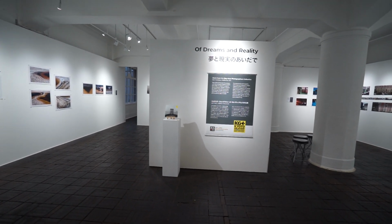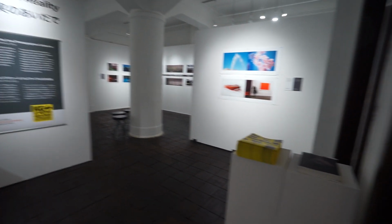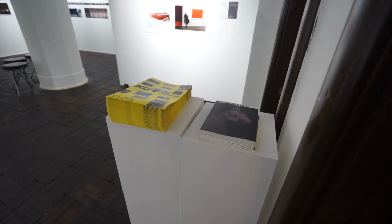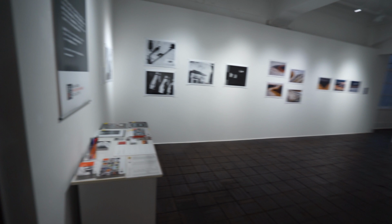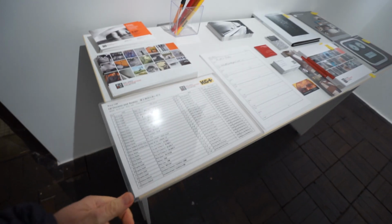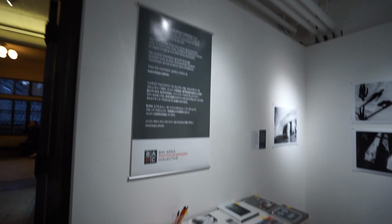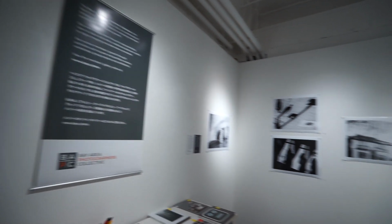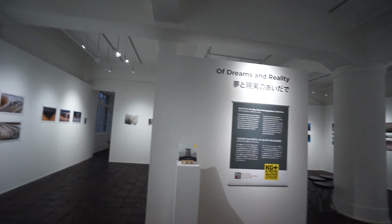We have our title sign and the book about the exhibit. We have all the maps here for KG Plus that lists all the 100 or so exhibitions. And we have our price list and titles, this sheet here. Some postcards and some books. Some signage that explains about the Bay Area Photographers Collective, what we do, and the other sign is about this show of dreams and reality.